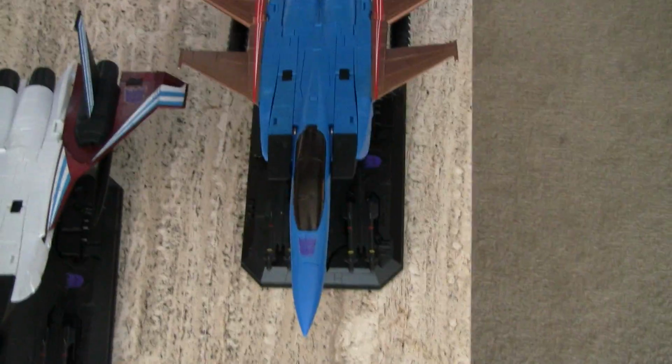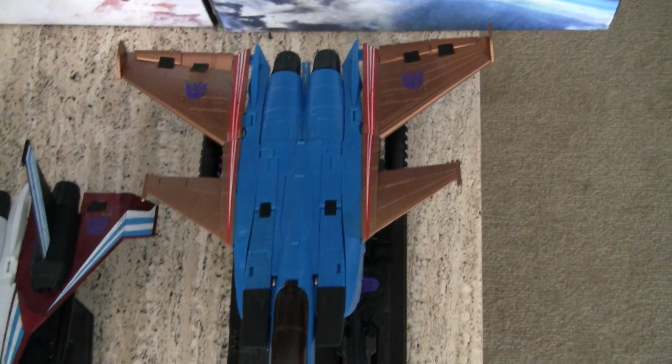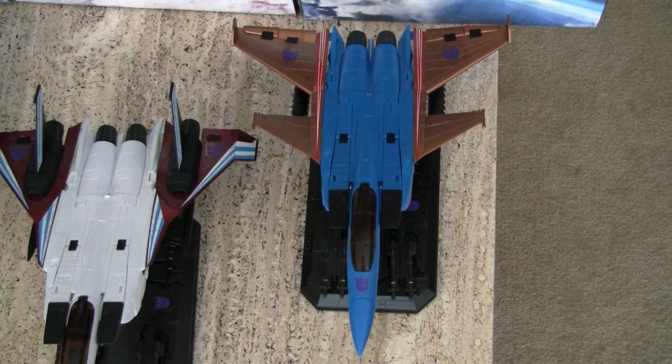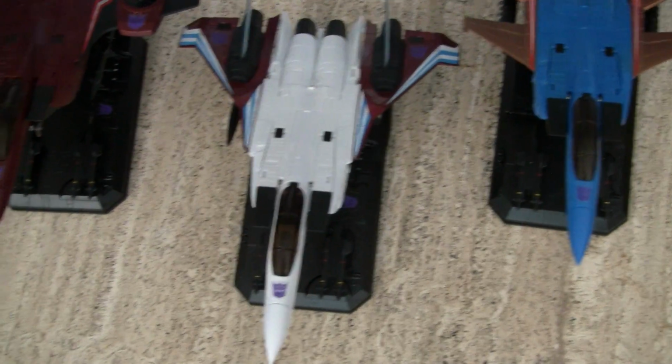You might notice there's some Decepticon symbols on there. I got these from Repro Labels. We'll start off with Dirge real quick here. I just stuck these stickers on a couple seconds ago. I think it looks a lot better. They need something on them. I mean, the stickers should have been a little bit bigger on Dirge. I think they look kind of small, the wings right there, and the nose cone, but it came out alright.